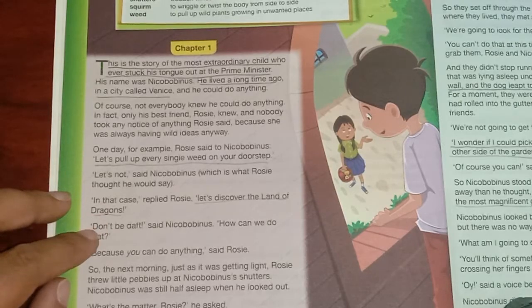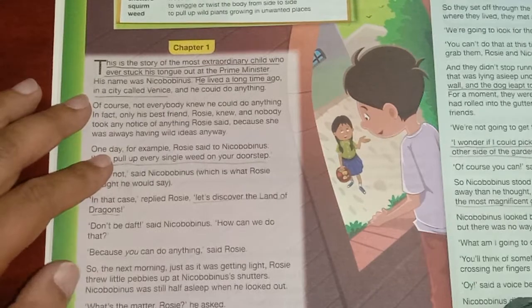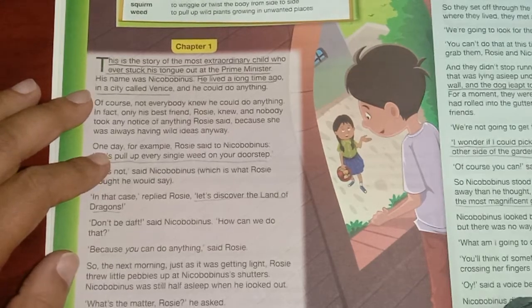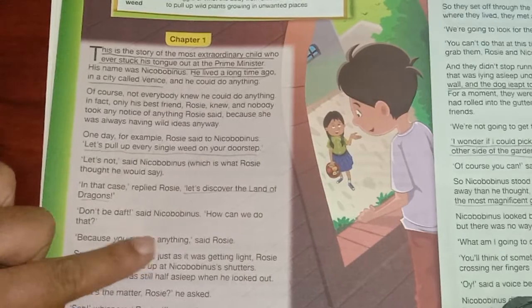Okay, "Don't be daft." Daft means silly. We have read it in the meaning section as well. Said Nicobobinus, "How can we do that?" "Because you can do anything," said Rosie. So she had full confidence in Nicobobinus, and she really liked Nicobobinus, and she was sure that whatever she would suggest to him, he would agree to that.